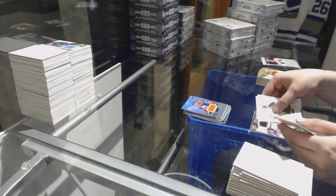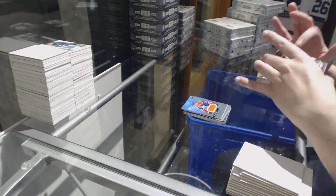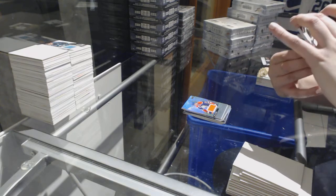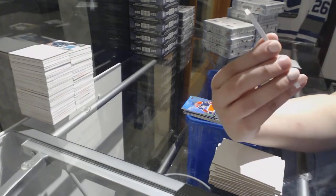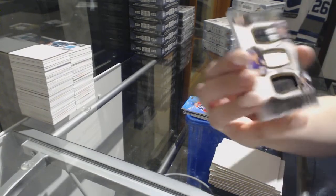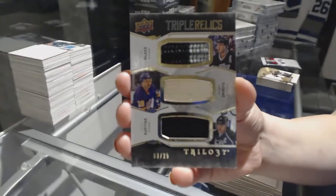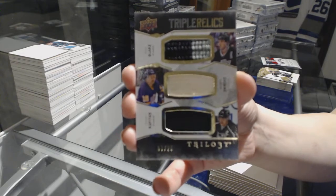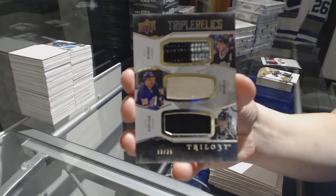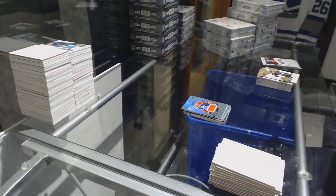Cool. We've got a triple relic. What looks to be like a sock or something? I don't know. It looks fuzzy. A stick and a patch for the Los Angeles Kings, Rob Blake, Marcel Dion, and Anze Kopitar. Number to 25, triple relics for the Kings. Pretty cool card.